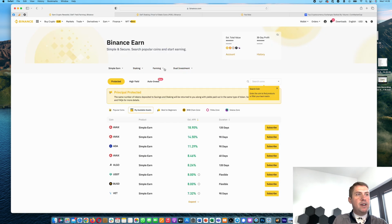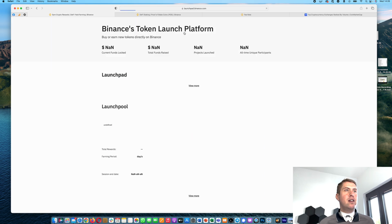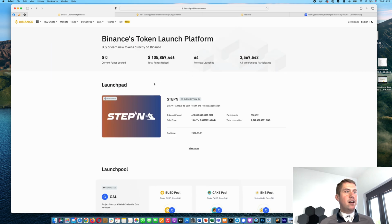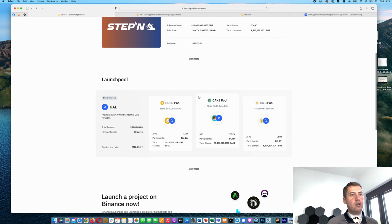and that's basically it. There's also a thing that they call Launchpad, where they introduce new tokens every once in a while that you can buy. So you can also look at that every once in a while to check if there's something new coming. Currently they don't have anything here. The last one ended half a year ago, so it was quite a while ago.